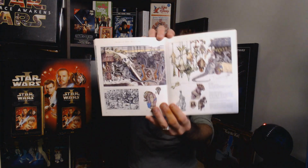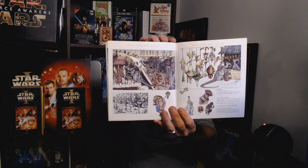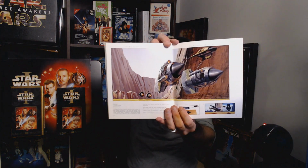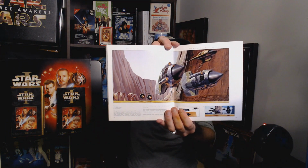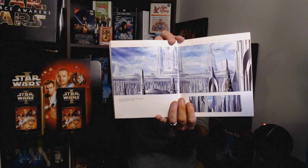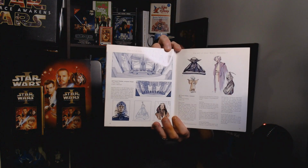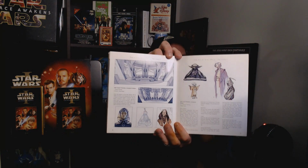Here are some creatures, looks like from Tatooine, all the hanging stuff from the market. Of course, the pod race. Good stuff. That is a Coruscant skyline. Concept art for that. Here are some characters. Got some of the Jedi. The Jedi Council room.